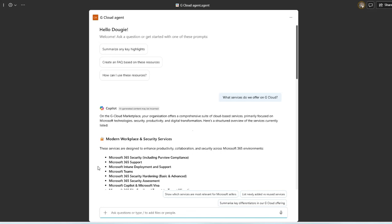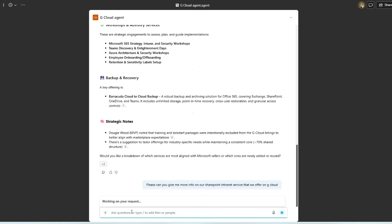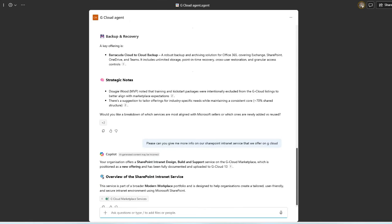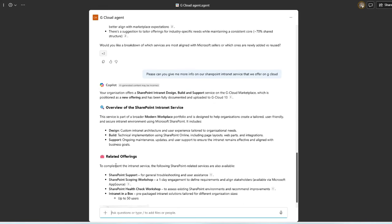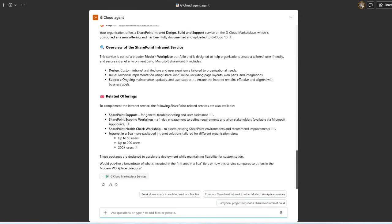So maybe it might be a question like, please can you give me more info on our SharePoint intranet service that we offer on G-Cloud. So you might want to delve specifically into a service and get a little bit more information. And again, this is now looking through all the information that it's had, and it's now found that we have a number of different SharePoint services, including intranet design, build, and support. And you can now see it's listing out the overview of the service, as well as any related offerings as well.